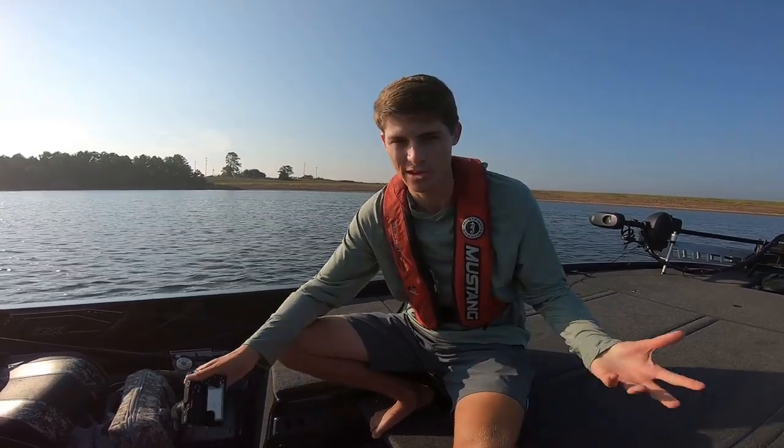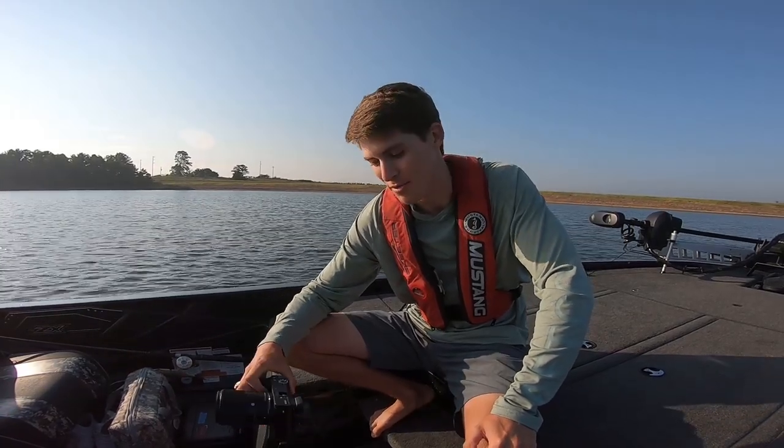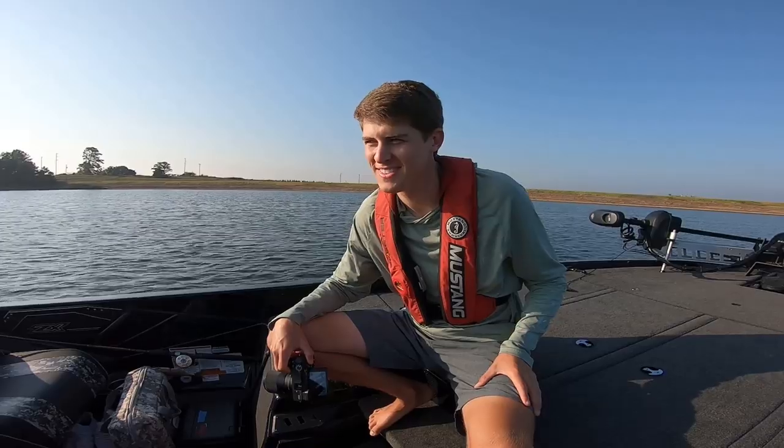I just prefer to keep ISO low, unless you're shooting, of course, in low light, then you have to crank it up. But during the daytime, there is zero reason to have ISO above 200 or so. At least in my experience, that's what I think. What do you think, Brady? Sounds good. Yeah.